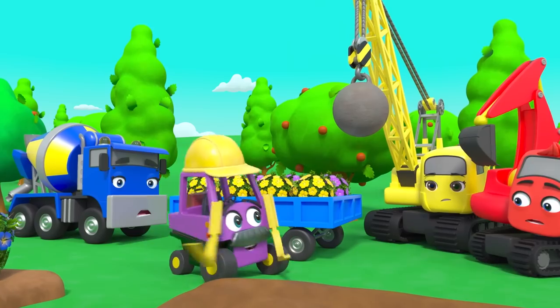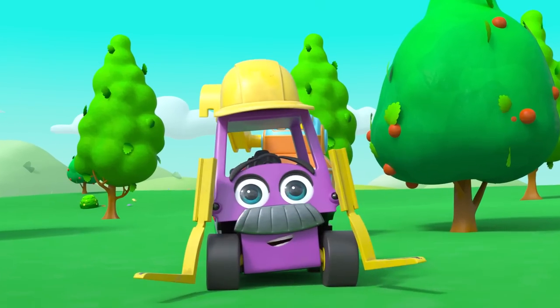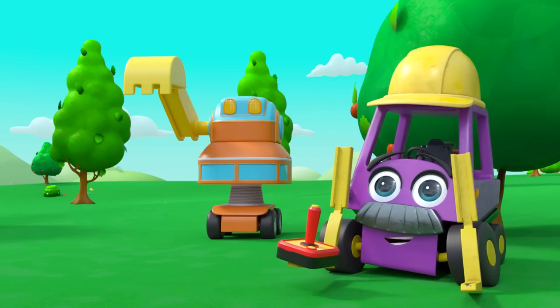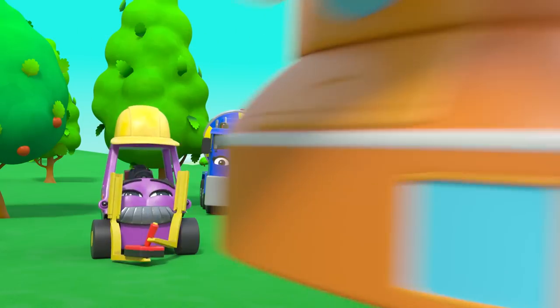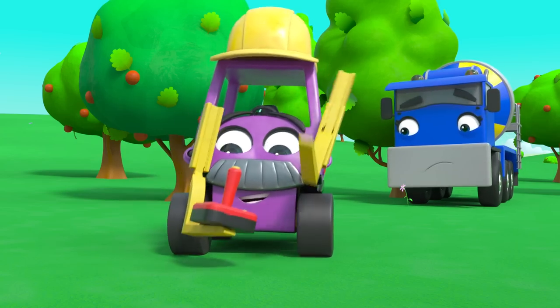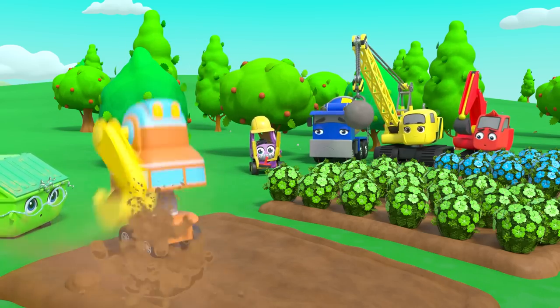But wait! Mr. Rubble has a plan! What's this? A robot digger? Mr. Rubble is really excited to test the robot. But Digley and Daisy aren't so sure it's a good idea. Here we go! Time to dig! Wow! Looks like it's working!